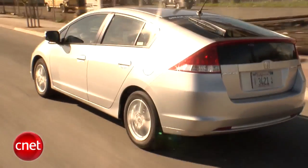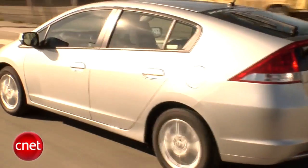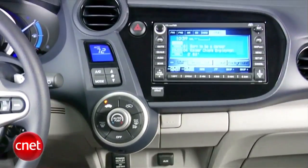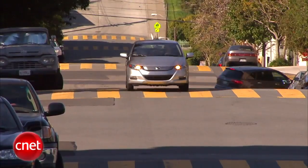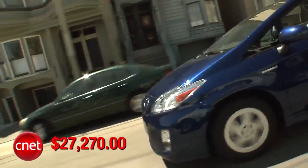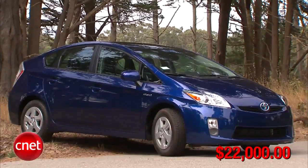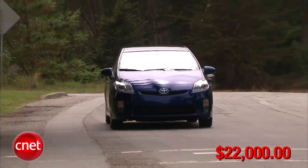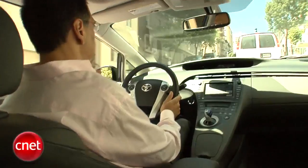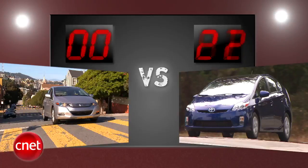The Insight doesn't quite equal the Prius on gas mileage, but it's no slouch. And it costs a little less than a base Prius if you really scrimp. Unfortunately, the Insight's interior and ride quality remind you that it's a less expensive car. The Prius can cost into the low 30s if loaded up, but Toyota shocked the industry when it basically matched the Insight's low MSRP, at least for a stripped Prius. So in the end, these two are close in MSRP and roughly close in cost of ownership. But the Prius has better MPG, and that will make it a better value over time, especially if gas prices go up a lot. So give this one to Toyota, taking the first round.